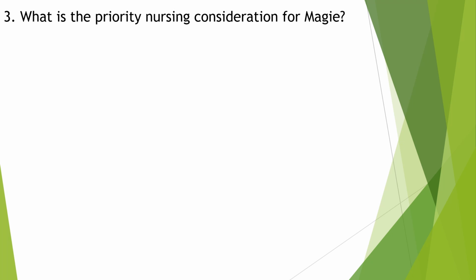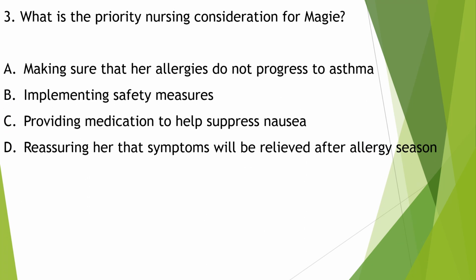What is the priority nursing consideration for Maggie? Making sure that her allergies do not progress to asthma, implementing safety measures, providing medication to help suppress nausea, reassuring her that symptoms will be relieved after allergy season. Safety is always a big concern with Meniere's disease, as the dizziness and hearing loss puts them at greater risk for accidents from falling or lack of awareness from inability to hear. So need to implement safety measures.